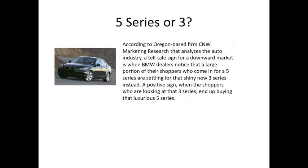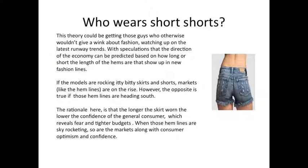5 series or 3? Well, according to the Oregon-based firm C&W Marketing Research that analyzes the auto industry, a telltale sign for a downward market is when BMW dealers notice that a large portion of their shoppers who come in for a 5 series are settling for that shiny new 3 series instead. A positive sign, though, is when the shoppers who are looking at that 3 series end up buying that luxurious 5 series.